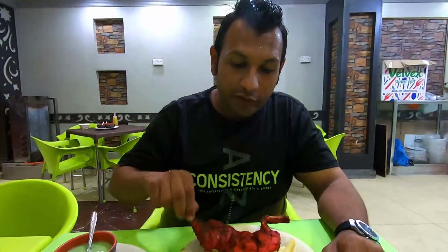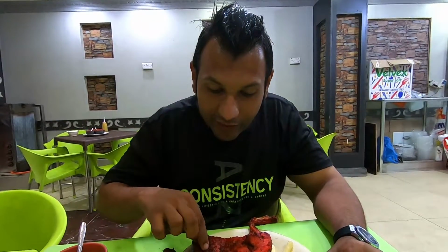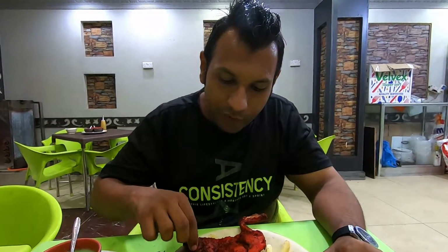Guys, if you come to Dar es Salaam and you do not have this sekela chicken, then you didn't come to Dar es Salaam. You need to try this. It's the best chicken barbecue ever. The best one you can get in Tanzania. Sorry, in Dar es Salaam. Not in Tanzania, in Dar es Salaam. It's the best barbecue chicken. Very tender and very well cooked. Look at this, guys.